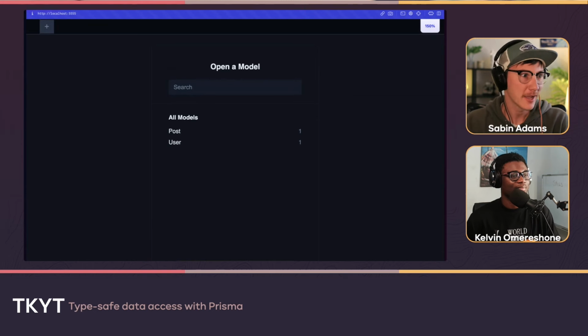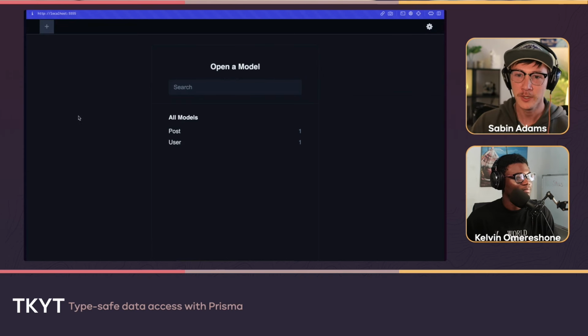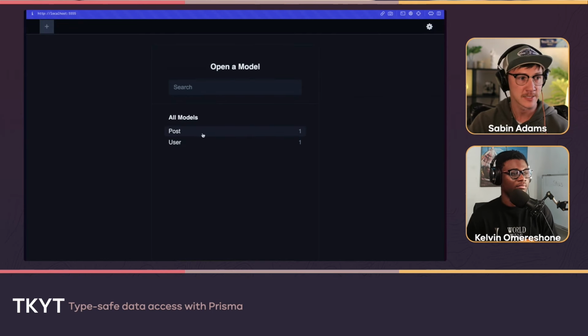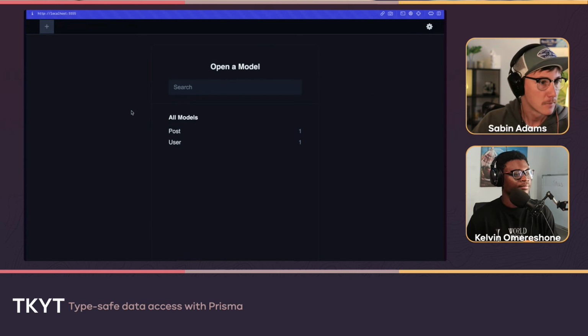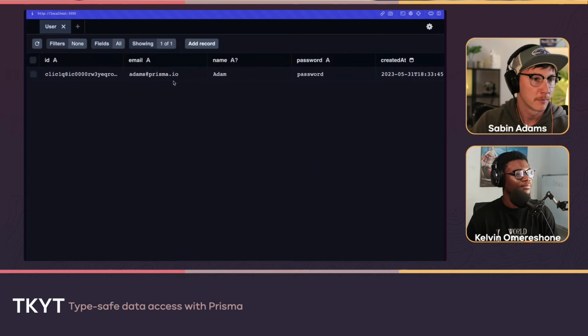So here's why I had to do that. It opened up localhost 5555. That's just our default port. It opened up our own little GUI called Prisma Studio. This is where you can go in, view all of your tables, view the data in those tables, and you can even perform operations like updating data here. So we can see we have one user and one post. That's what we expect from our seed command.